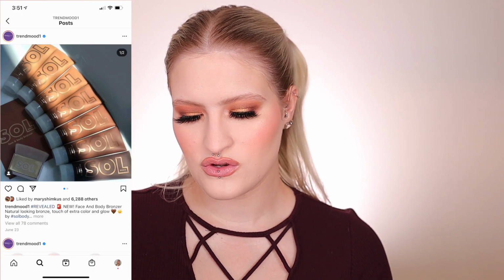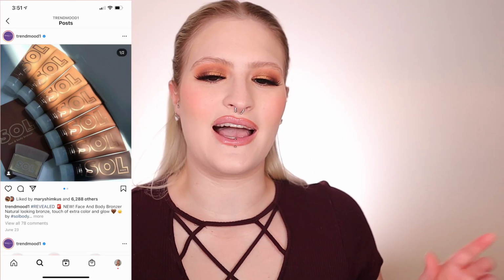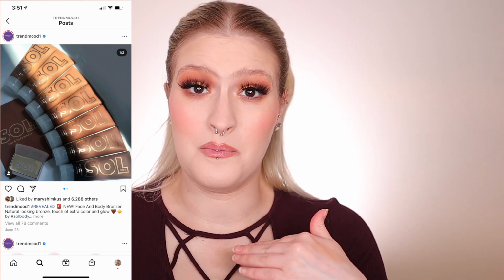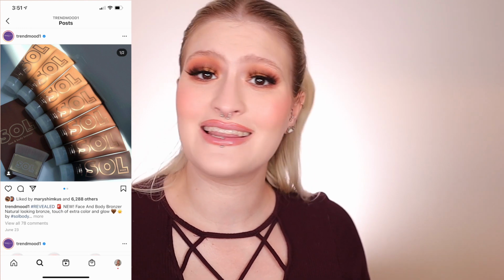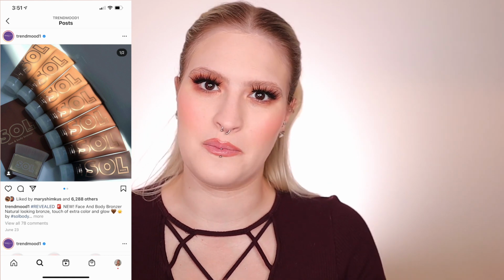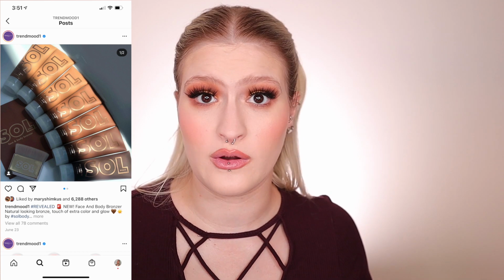Next, we have the Soul Body. These are the body bronzers. And let me tell you something. I don't understand body bronzers. Like, okay, if I'm going to put a bronzer on my body, I expect it not to transfer to my clothes. And that's just not the case with a lot of these body bronzers. If you're going to be wearing white clothing, or just any clothing in general, it's going to get on your clothing and transfer. And nobody has time to powder their whole body, right? Because it's going to take away that nice sheen and glow from the body bronzer.